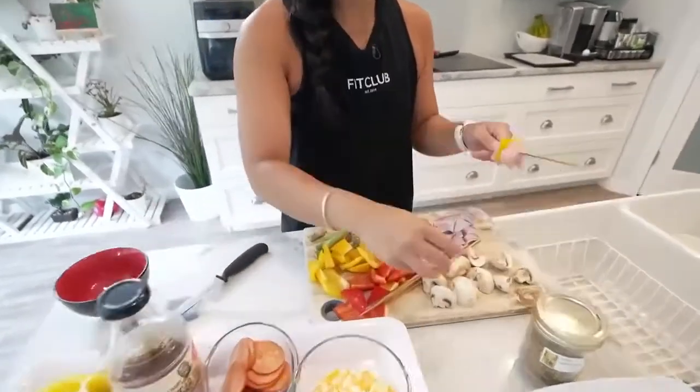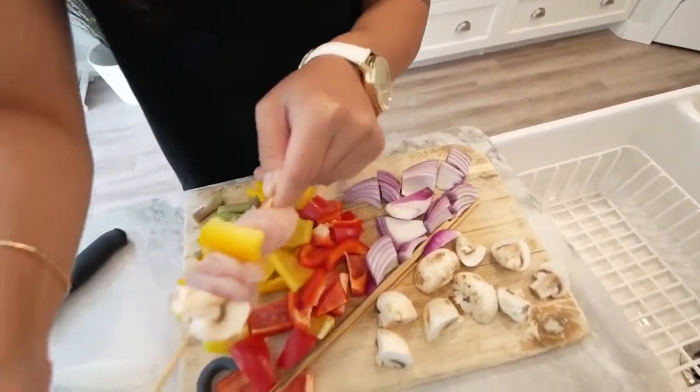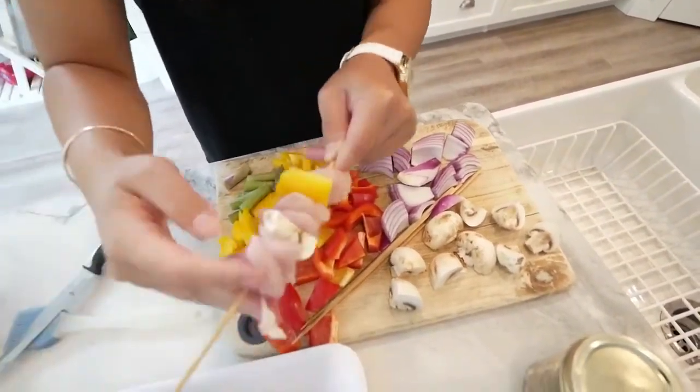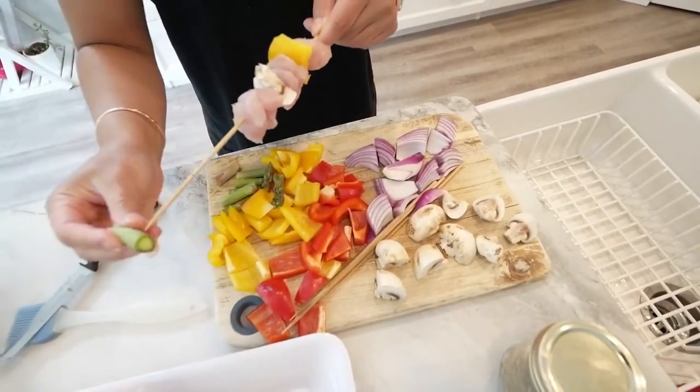Right, I cut them small because I wanted them to cook. So you got your mushroom, some more meat. And I don't know, just make it look pretty. Alternate the colors. Oh, geez. Oh, my gosh.